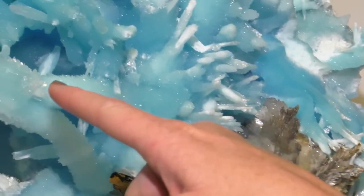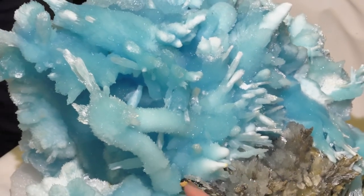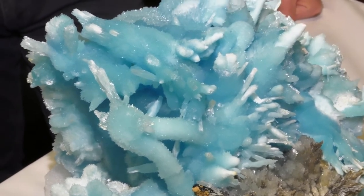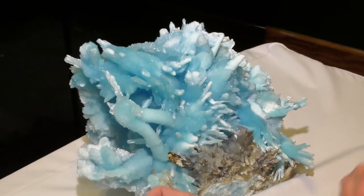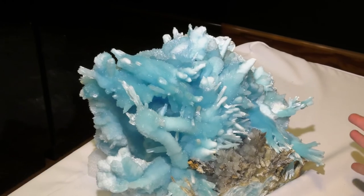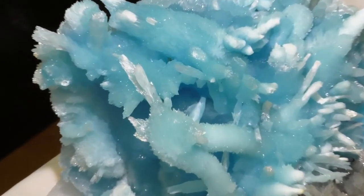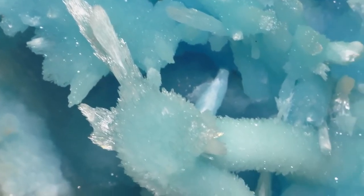I really dig this shape right here. This flaring group of elongate crystals. Yeah, it's fantastic. All those brushes. It's great aragonite. And the deep blue at the center makes all of the lighter colored tips pop. I mean, it has all the elements that you could want in a specimen like this.